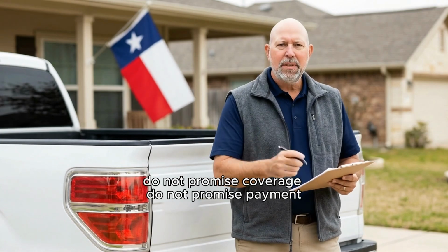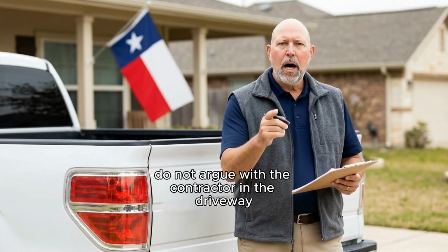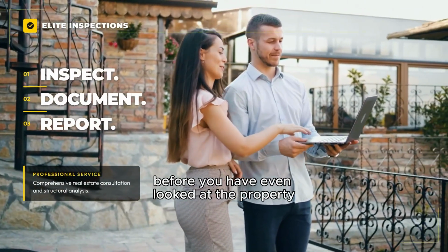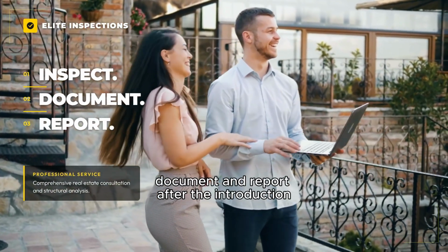Do not promise coverage. Do not promise payment. Do not argue with the contractor in the driveway. Do not let anyone turn the inspection into a debate before you have even looked at the property. You are there to inspect, document, and report.